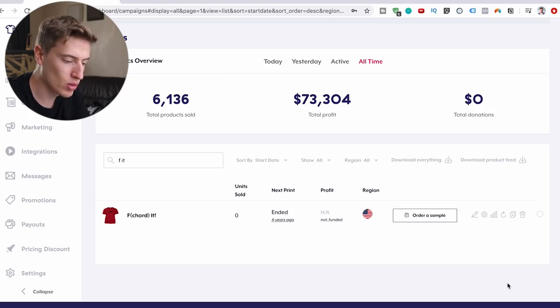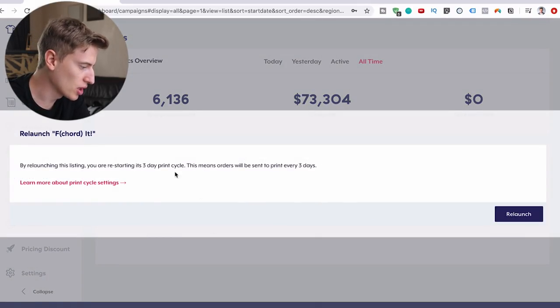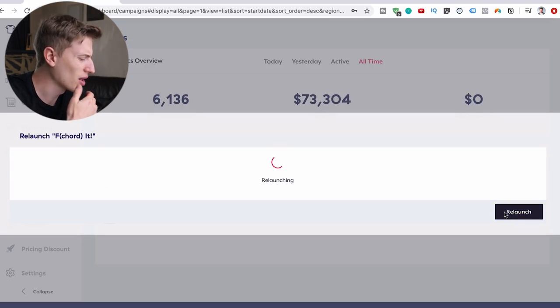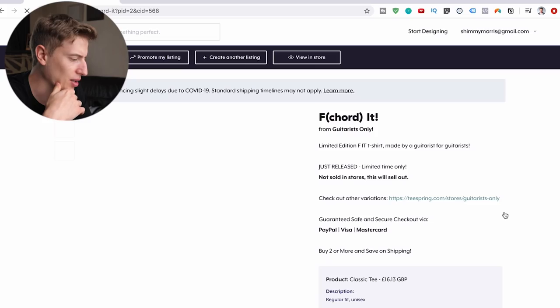So the first thing we're going to do is we're going to relaunch it, because, well, it ended a long time ago. Right, by relaunching, you're starting at a 3-day cycle. This means the order will be sent to print every 3 days. Brilliant, relaunch. Let's see if it will work. It might not work. And I'm going to explain to you the t-shirt and how it came about. You might not understand it.